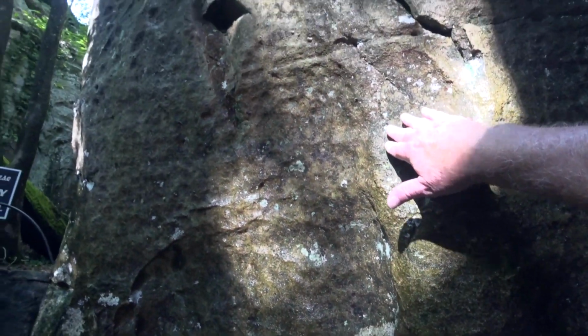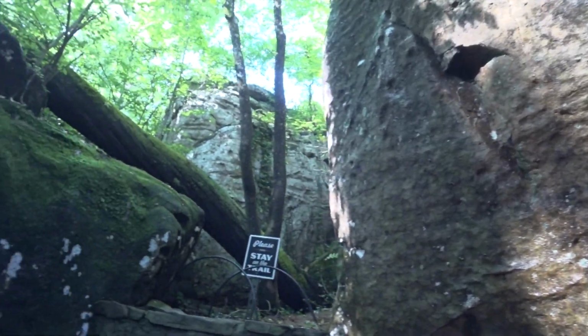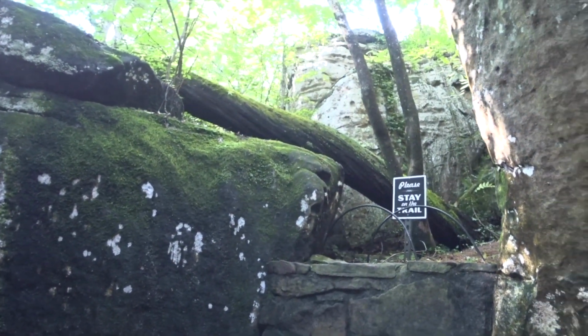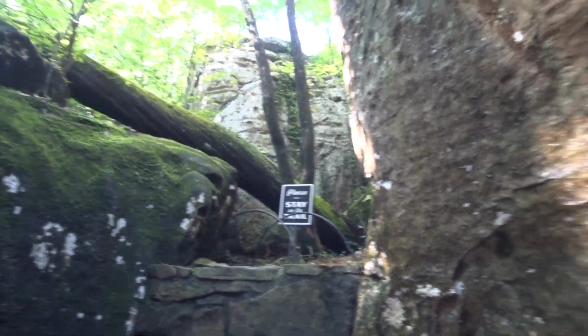It's all wet. Water coming down from above. Look at the twists in that log. That's a living tree.